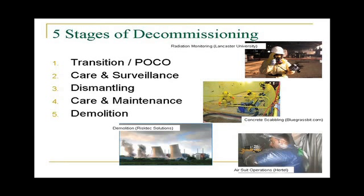Okay, so here are the 5 stages of decommissioning. We've got transition. At AWE, just to be a little bit different, we call it POCO, which stands for Operational Clean-Out. This is such an important part of the decommissioning process. This is the first part and the first chance that we have as a licensee to make the earliest possible hazard reduction. Transition, unlike all the other phases here, is ideally carried out by the personnel that have been working in the facility while it's been operating.